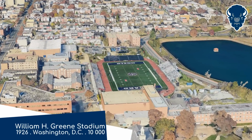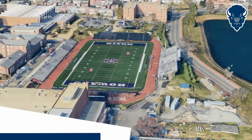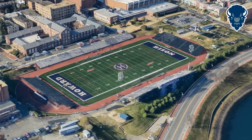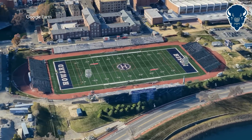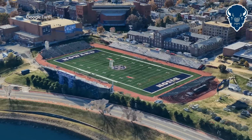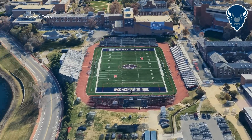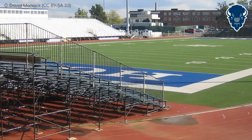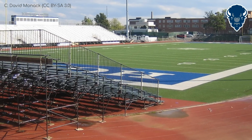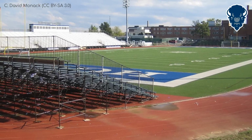William H. Green Stadium, Howard Bison. They've got the best of both worlds. There's a track for athletics, but the stands that they've placed over the top of the track offer spectators an up-close view of the action. Combine that with the prime location right by the McMillan Reservoir, and you could almost call this the perfect stadium. No, but they have in the past planned on building a modern stadium for themselves to no avail. For now, it'll do.